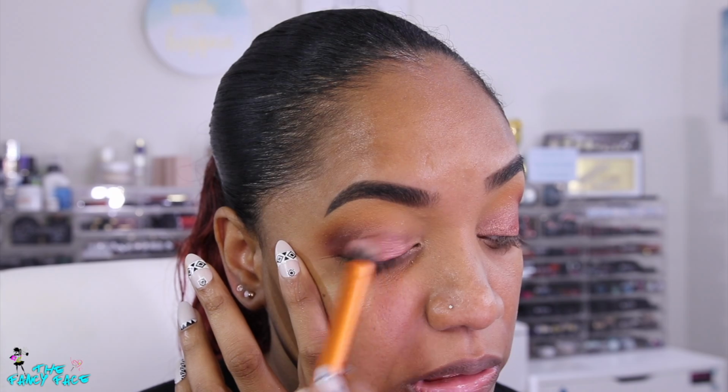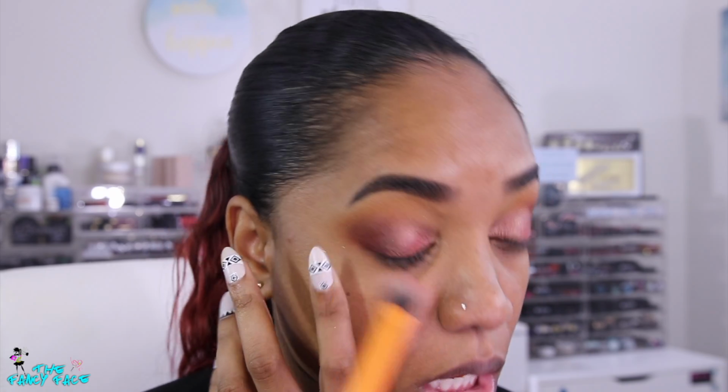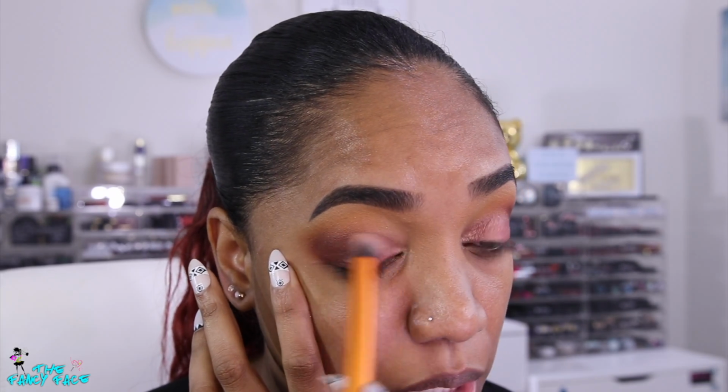It just gives a slight hint of red to the eyeshadow, which ties it in with the outer V and the orange in the crease. It makes it a little bit warmer, and that is absolutely beautiful. All right, so there we have the lid shade. Gorgeous, right? Now we're gonna go back into the outer V color.